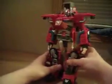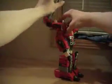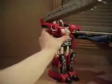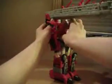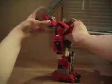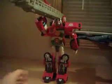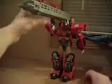Also, you can, if you want, move this up, you can actually flip this whole thing around, deploy the water cannons, and deploy the rockets, and kind of give him like a, well, maybe move that out of the way so I can get the arm up. Yeah. Give him an over-the-shoulder bazooka. That looks great, I think.